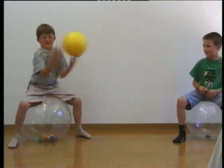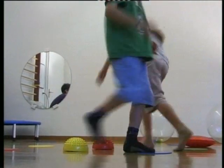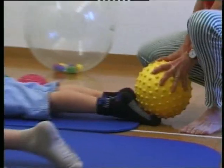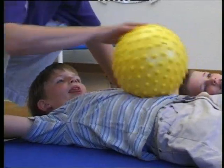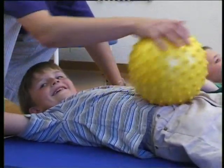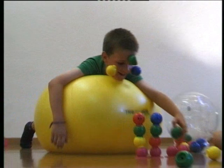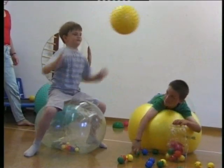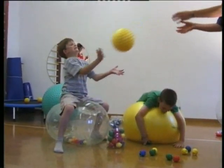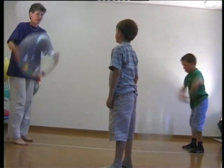For children and adults with coordination problems, the Gymnic line products provide unique help to correct and improve these skills. Throwing, tossing, and bouncing balls improve hand-eye coordination and the feeling for rhythm.